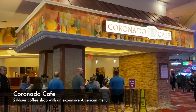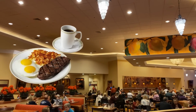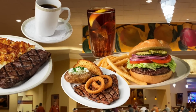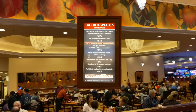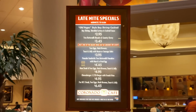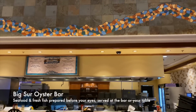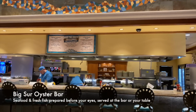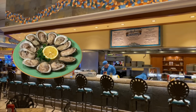Coronado Cafe is the 24-hour coffee shop featuring an American menu for breakfast, lunch, and dinner, plus a Chinese kitchen for even more options. And just check out the bargain prices on these graveyard specials. Also on the main floor is the Big Sur Oyster Bar, with its open kitchen displaying the talents of the staff and the freshness of the seafood as it's being prepared.